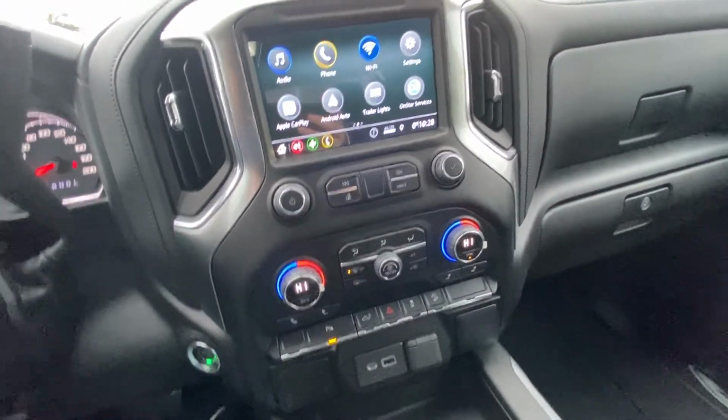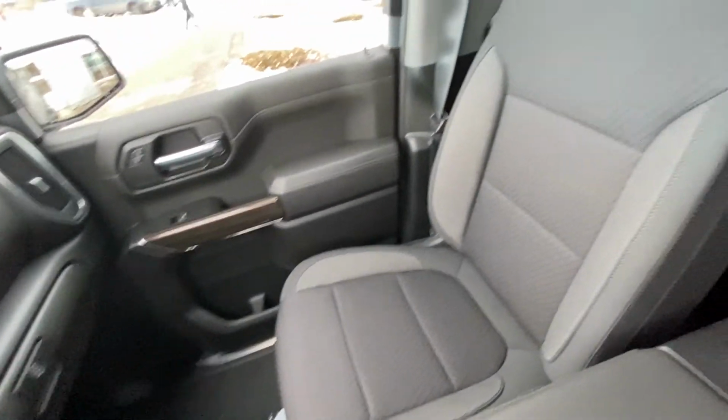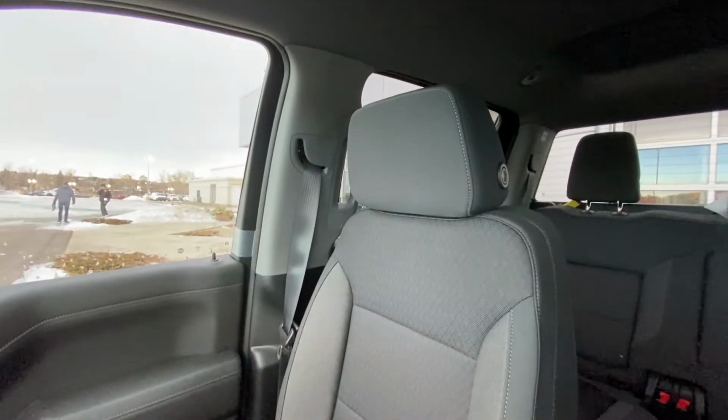Vehicle is equipped with USB ports as well as the all black interior and our cloth seating in the front of the 2022 Trail Boss Silverado.